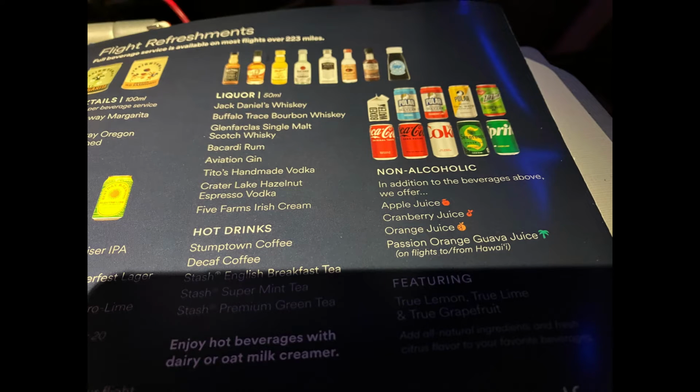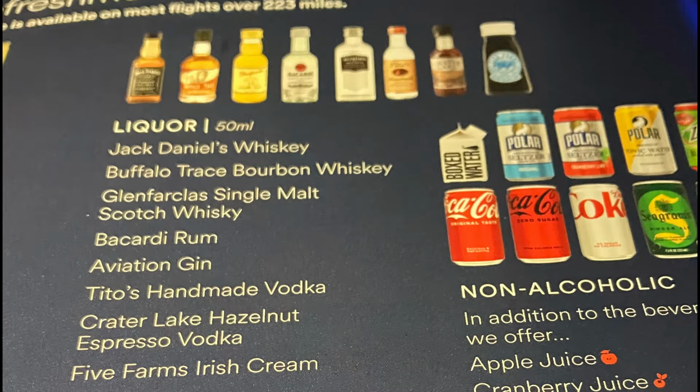I would have preferred to mix my drink with a good Jamaican rum like Ray & Nephew's Overproof White Rum or even Appleton Estates, but you gotta make do with what you have available. On this flight they only had Bacardi. I also see they have Jack Daniel's Whiskey, Buffalo Trace Bourbon Whiskey, Glenfarclas Single Malt Scotch Whiskey, and of course the Bacardi Rum, and they have Aviation Gin and Tito's Handmade Vodka.